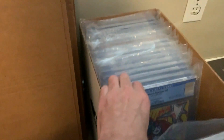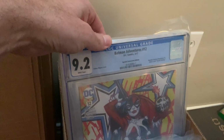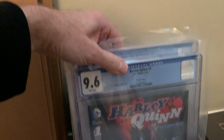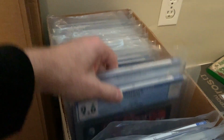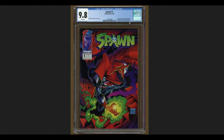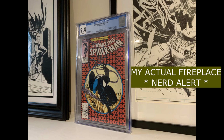So I do get my books slabbed, which means that I buy them raw and then I wind up sending them off to CGC and they wind up getting CGC'd, which is slabbing the book. So here's an example of a slabbed book. You can see there's a case around it and there's a grade attached to it. So if you've never heard of a slabbed comic before, I'd recommend you Google CGC, which is the company that does the grading, and then you can't actually read the comic. So anybody who's not a comic book fan is like, what's the point? But the point is to have a really high-end collectible that can sit on your shelf.